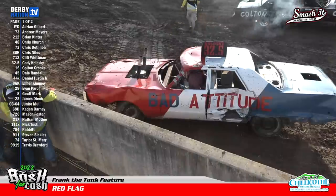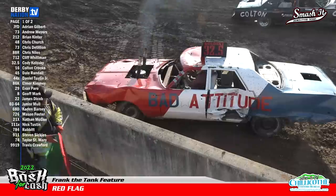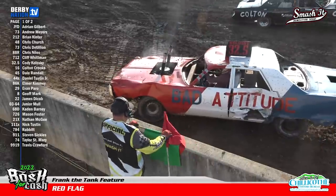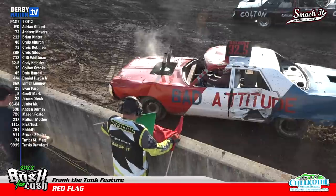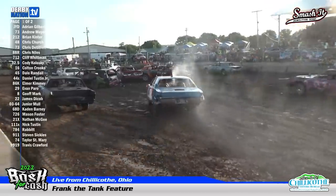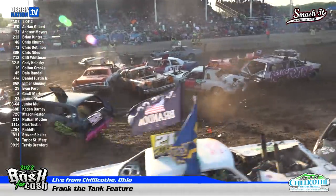32.5. Saw the clay come flying out of there. Huh. Got the factory rims on the front. Look at that. This is wild. Oh, boy. Oh, boy. Look out. Oh, man. Oh, wow.